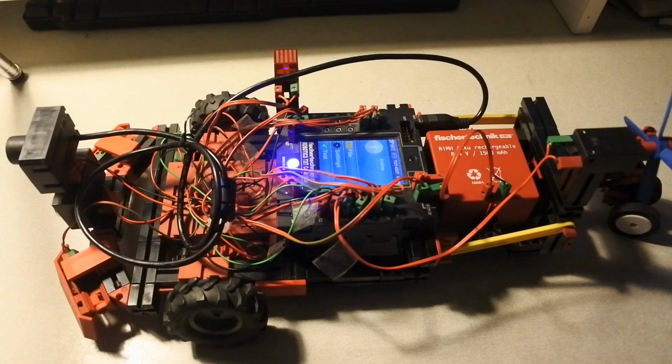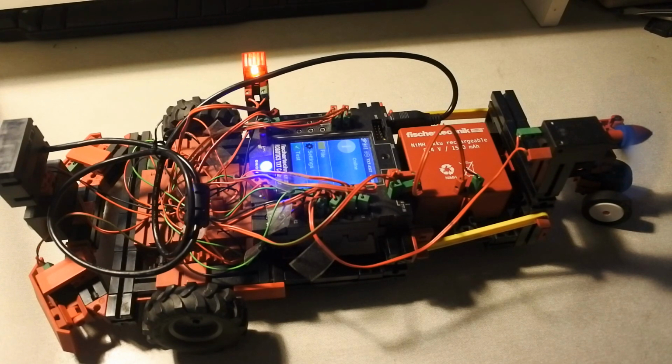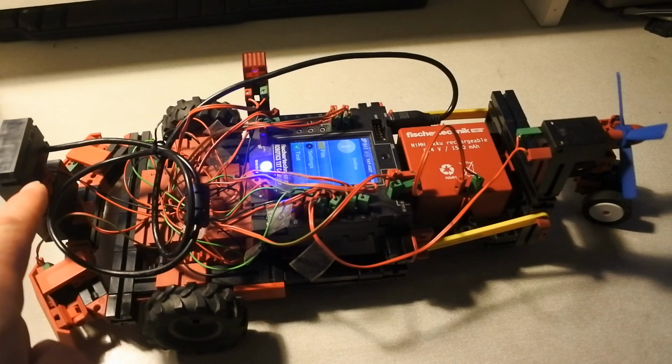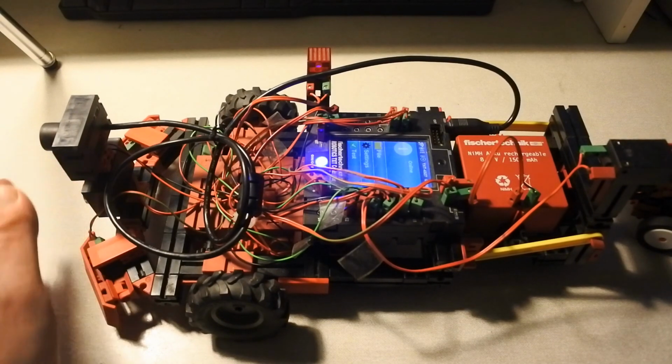So I have to... It doesn't do a thing. Yeah, now it does. Okay. And then the other one, the propeller, is motor 4. Yep, there it goes. So that all does work. Let me stop the lamp. Alright, so this one will never work. This one works, and this one works, and I can see that on screen.